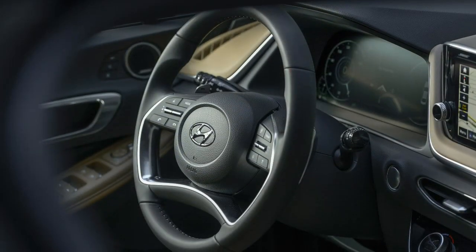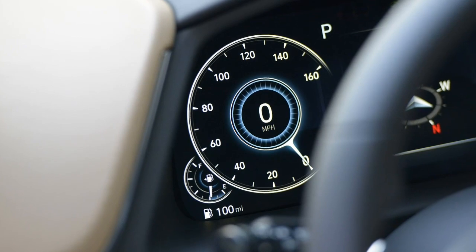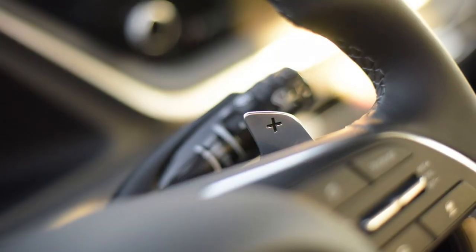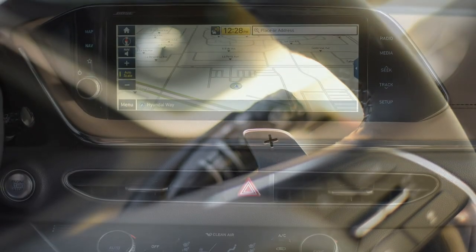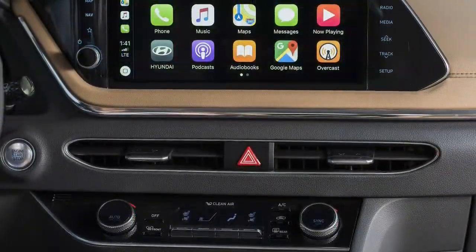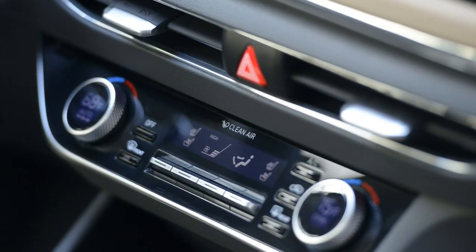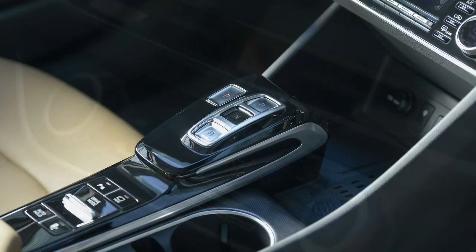In our limited driving, the transmission's responses were somewhat lazy, both when shifting using the steering wheel-mounted paddles or in automatic mode. Acceleration to 60 miles per hour will likely be in the high 6 to mid-7-second range, and that is on par with base engine competitors.